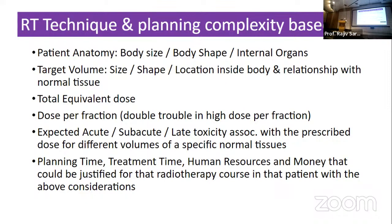Okay, that will not come as a surprise. Only when you draw your contours of the tumor, then, for that kind of tumor, whether you're talking of microscopic disease or gross disease, or radiotherapy only or potentiated by chemotherapy, what is the total equivalent dose and dose per fraction you want to give? And then under those circumstances, what would be the expected and acceptable acute, subacute, and late toxicity with the dose and fractionation that you want to give, and for different volumes.